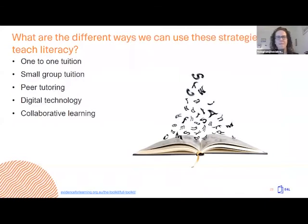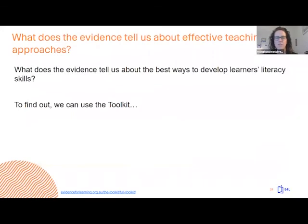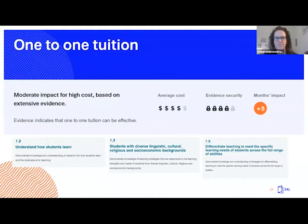So that's all the different ways, and then there are different ways we can use these strategies to teach literacy. We know there's one-to-one tuition, small group tuition, peer tutoring, digital technology, and collaborative learning, and we know that these can all be effective for teaching literacy in different settings. So what does the evidence base tell us about the best way to develop learners' literacy skills? We can have a look at the toolkit. If we just look at the headline figures, we've got one-to-one tuition, and we can see that the cost, as we know as educators, is quite high, and the evidence security is also high, and the months' worth of impact is high.